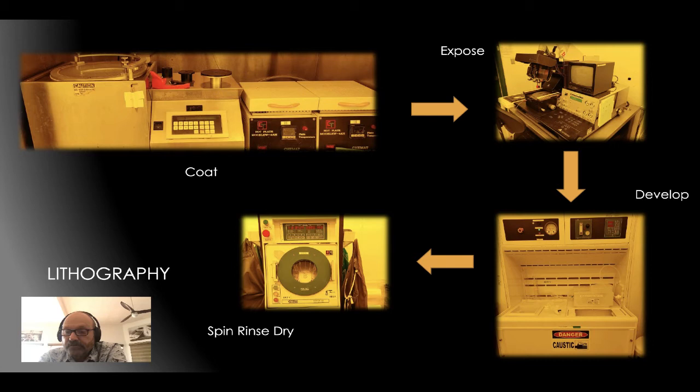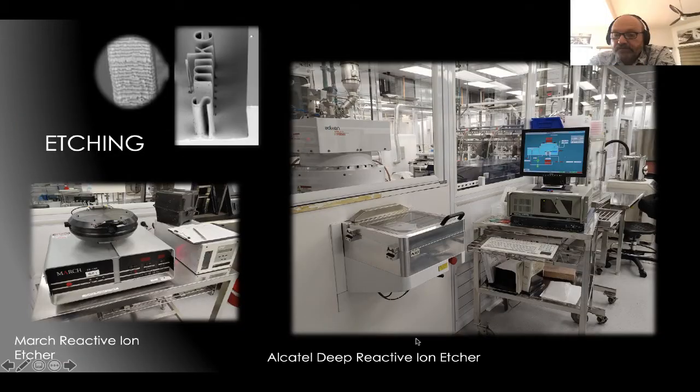We go through a bunch of chemical steps, and we always end up with a quick dump rinse and a spin rinse dry to get all the chemicals off of the system and stop the etching or stop the developing.